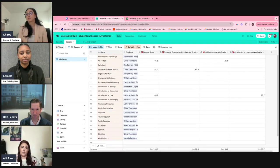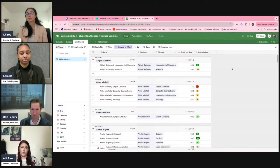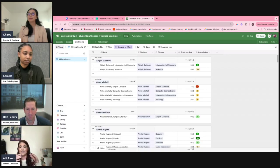So really, you should aim for a table like this, where every record is 1 student, 1 class, 1 grade, and that you can continue forward. And then if you needed to reuse this base for next semester or next school year, you could just have another table, another junction table. There are so many junction tables when you're talking about students and classes that you might need to use.